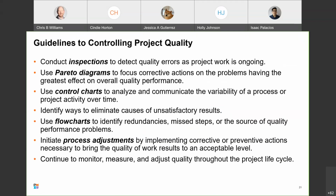And so rounding it out, let's sum it up with guidelines for controlling your project quality. Monitoring and controlling project quality ensures that the quality complies with relevant quality standards. Meeting quality standards enhances the team's ability to deliver an overall project performance that meets the project objectives. To effectively control project quality, these are some of the guidelines that you'll want to follow.